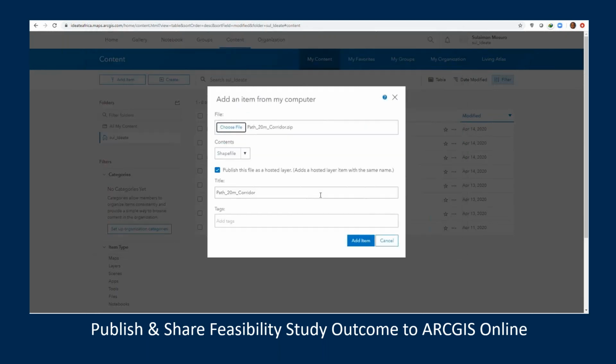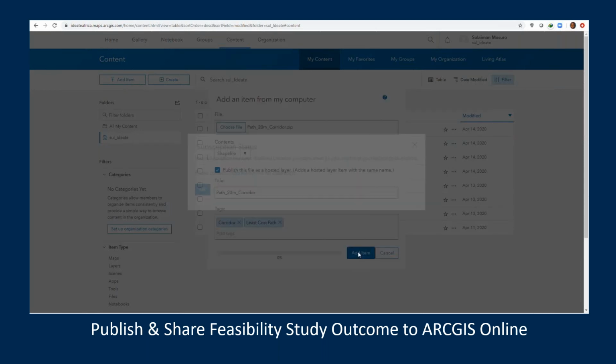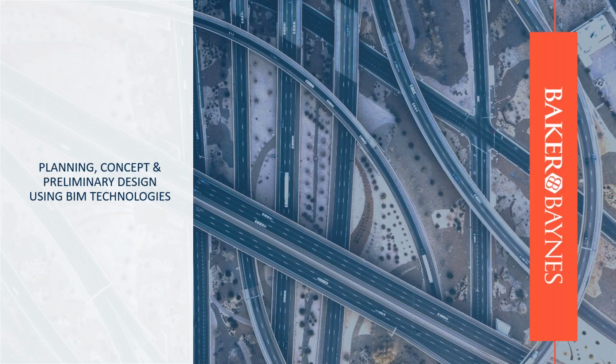We can go and open it. We can decide what the contents are if needed. And also we can add tags. Tags are quite handy, especially if you're doing a lot of work with a lot of different people. You can see currently it says no existing tags. But what we can do is we can always add them. So we will tag them, and then of course once we're done we would hit add item and it will upload it and it will say published. That's about it. So now it is available on ArcGIS Online.